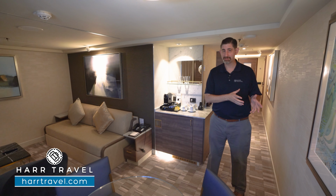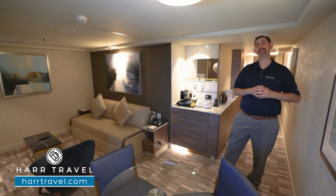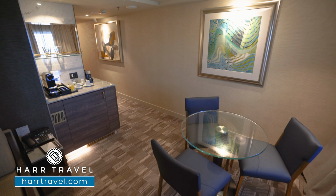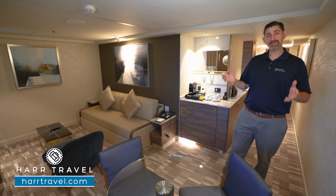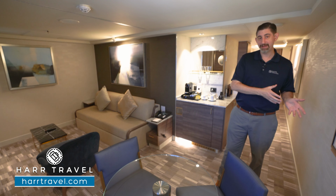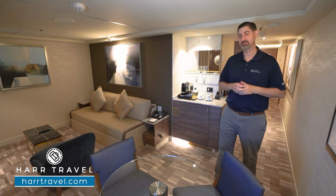Now, one of my favorite perks of having a full suite is you're gonna have breakfast and lunch in one of the specialty restaurants, absolutely upgraded and delicious. Or of course, you can dine right here in your suite with white tablecloth service. You can dine 24 hours a day, your butler can arrange for that, and you also can order off the main menus during the meal times as well.